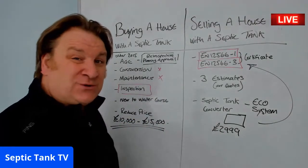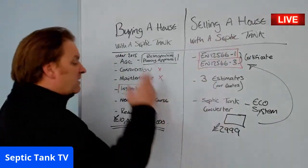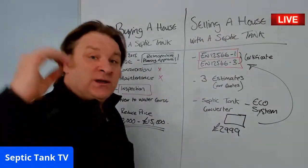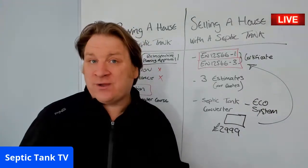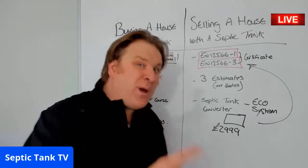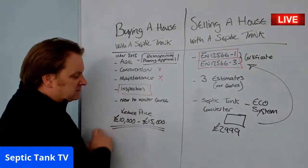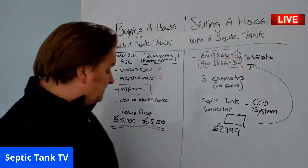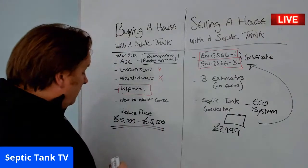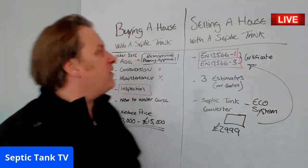If you're buying a house, and they haven't got that certificate, then you need to pay someone to do your site inspection. Yes, you're going to fork out 800 quid maybe to get someone to do it, but it means that you'll be able to get the person selling the house you're looking to buy to reduce the price of the house by 10, 12, 15,000 quid. So there you go. I hope those tips have helped you.